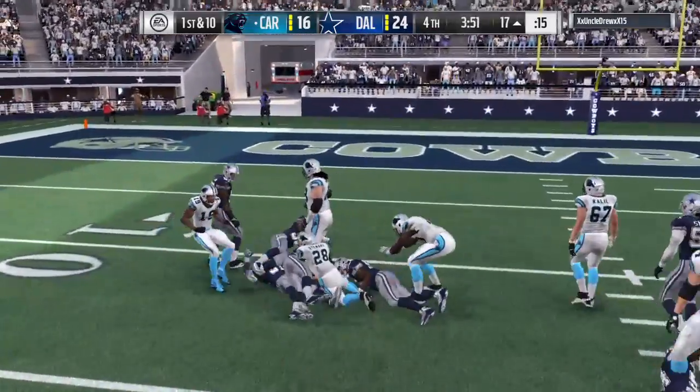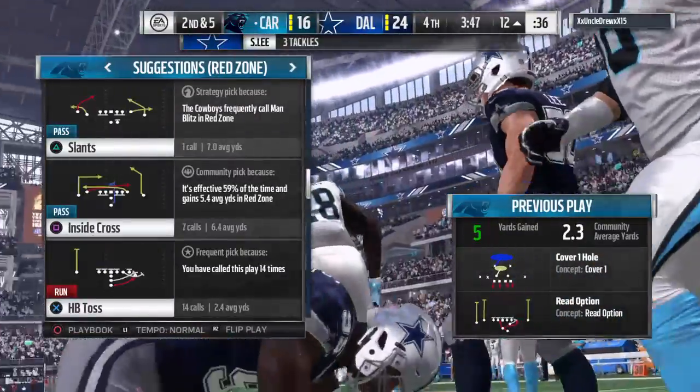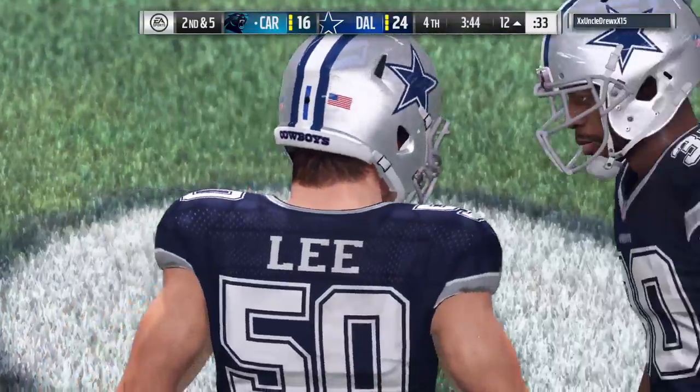They'll run it now out of the gun. Give him 5 on the carry there, and it'll be 2nd down. And there's a run to be happy with. Good, solid yardage. He'll take that anytime you hand the ball to a back.